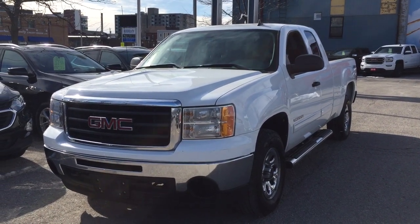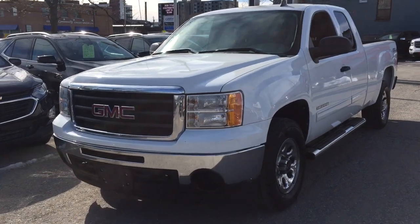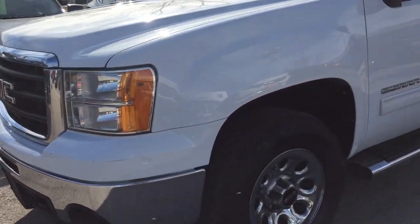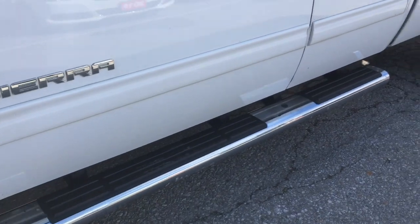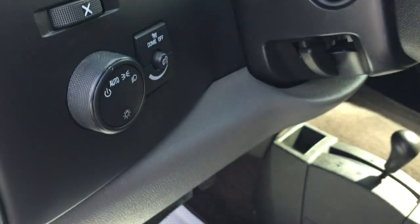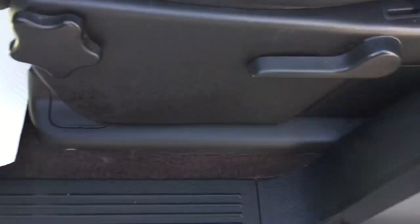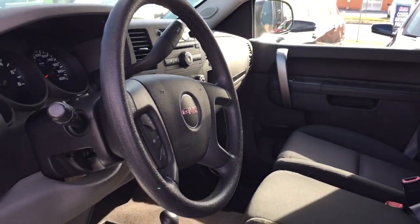You've got a 4.8 liter engine, four-wheel drive, extended cab, chrome front bumper there, and you also have the chrome assist steps door to door. All cloth upholstery, 40-20-40 split bench seat. You've got your lighting options here, power windows throughout. Plenty to see, so let's climb on in and start taking a look around.